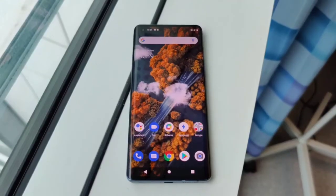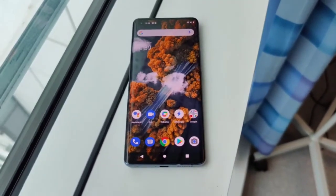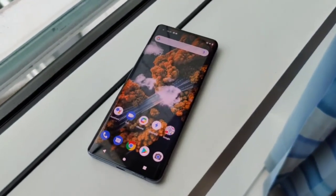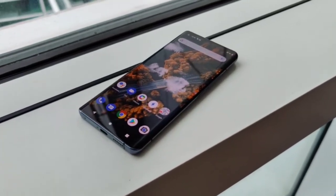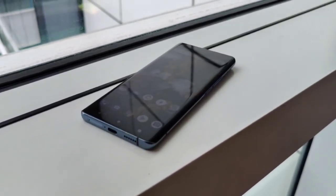Other specs that you should be aware of are the Bluetooth. It's got Bluetooth 5.1, it's got dual band Wi-Fi, it's got GPS, it's got NFC for your contactless payments. We've got USB-C charging on there. Overall, a beautifully designed phone that works extremely well, with a great camera too.